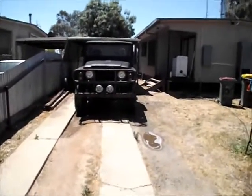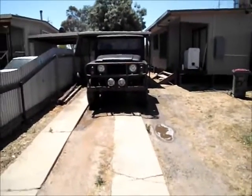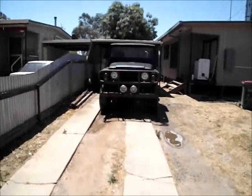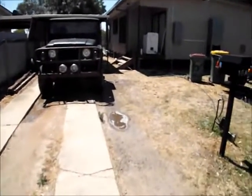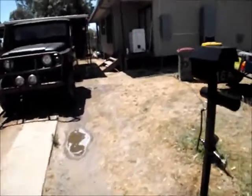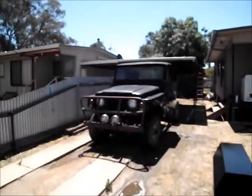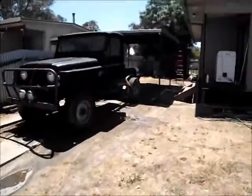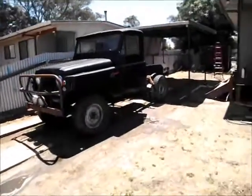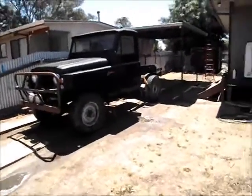I'd have to get the engine machined, which is roughly $1,000 to get the engine rebuilt, and that's with me assembling it. That's not too bad, but the gearbox is okay, the transfer's okay, but I really would like new bearings in them, not that there's anything wrong with the old ones. But the fact is that it ain't always worth doing.